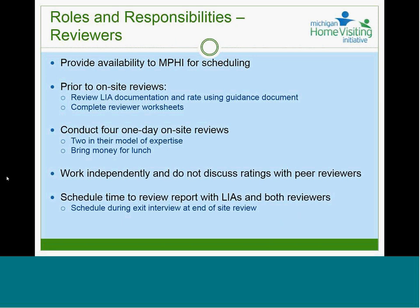In terms of responsibilities for reviewers, they are providing their availability to us so we can schedule. After the on-site reviews, they're reviewing documentation and rating it using the guidance document. They have a worksheet that goes along with that, like the calculation worksheet that Cynthia talked about that we showed you earlier. Whether you provide reports or worksheets, they have their own version of a worksheet that will help them answer those questions. Each reviewer is conducting 4 one-day on-site reviews.